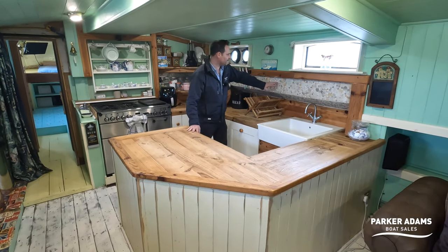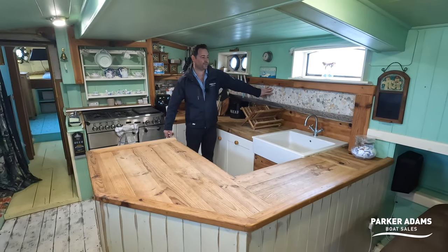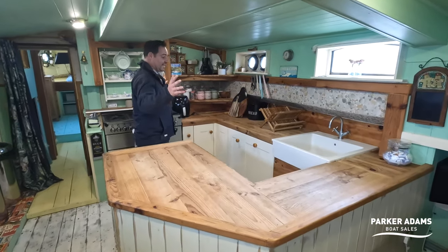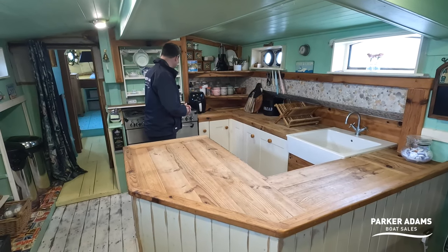But at the same token, you've got this quite modern frieze here, which has got tiles with a pebble effect, which is all plastered in, which looks very, very smart. But this little galley kitchen, I just really like it. I think it's the sort of place that you could make some really nice meals.